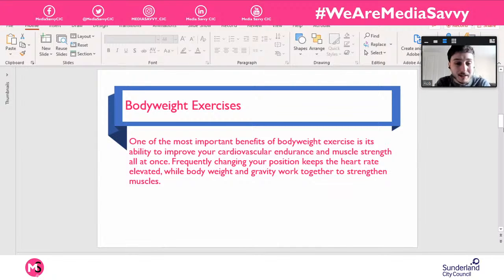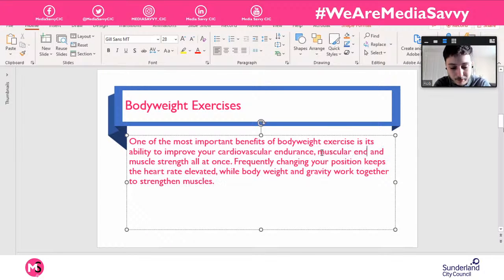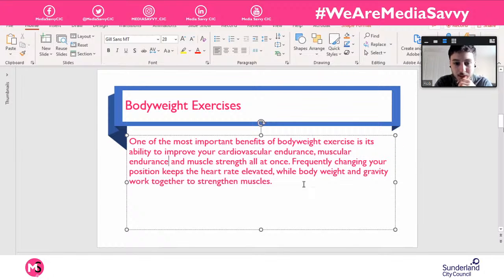One of the most important benefits of body weight exercises is its ability to improve your cardiovascular endurance and muscle strength at the same time as well. And your muscular endurance as well. Let's get that in there, actually. Cardiovascular endurance, muscular endurance, and muscle strength all at once.